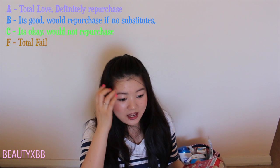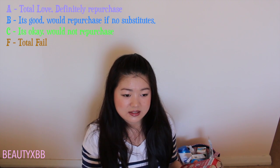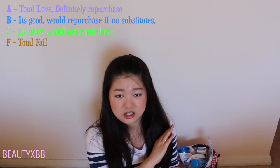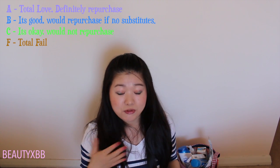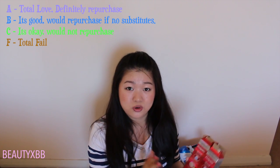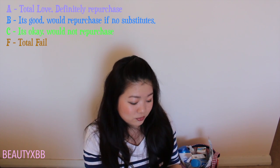I got this really nice idea from Jen of Meejmuse, and it's basically categorizing your empties so you don't go on forever and ever on each product. She has them in A, B and C, and I'm also going to add F, because there are some failed products in there I just want to get rid of. A for me is Holy Grail, definitely repurchase. B is it's good, but I might repurchase it if I can't find any substitutes in the store. C is just it's okay. And of course F, I'll just talk about it, completely fail, definitely no go.